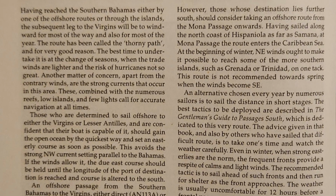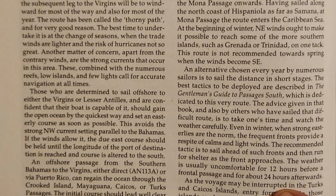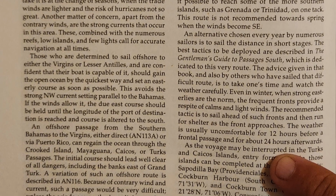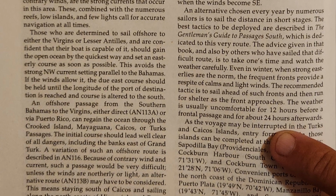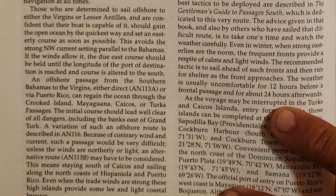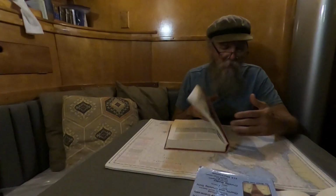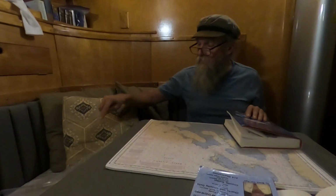Those who are determined to sail offshore to either the Virgins or the Lesser Antilles, and are confident their boat is capable of it, should gain the open ocean by the quickest way possible and set an easterly course as soon as possible. This avoids the strong northwest current, setting parallel to the Bahamas, and if the winds allow it, the due east course should be held until the longitude of the port of destination is reached and the course is altered to the south. Anyway, that's essentially what we did. We went due east from San Salvador and then south.